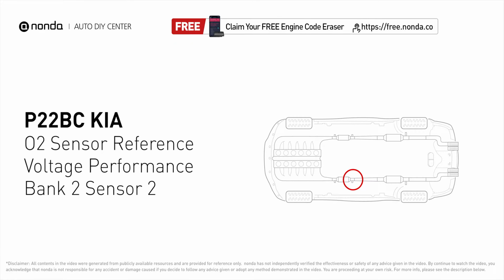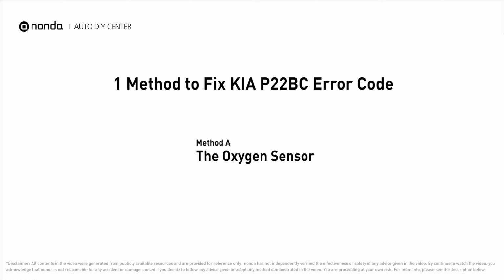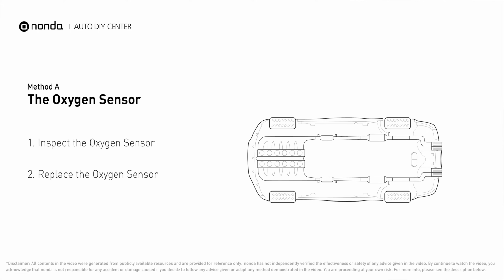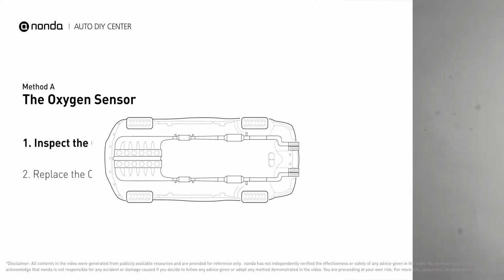Here is one of the most practical solutions to fix Kia's P22BC error code. Method A, the oxygen sensor. This oxygen sensor is located right after the catalytic converter. Bank 2 is on the side with cylinder number 2. Sensor number 2 is usually the downstream oxygen sensor behind the converter.